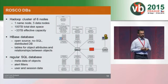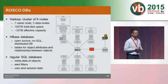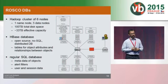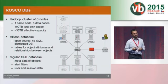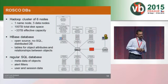We implemented this as a Hadoop cluster of 6 nodes at the moment. So we have one distinguished node, a name node, and 5 data nodes. Altogether, we have a 100 terabyte total disk space capacity, but we store everything redundantly. So the effective storage capacity of our system is at the moment around 30 terabytes.